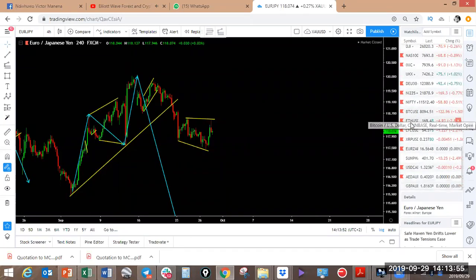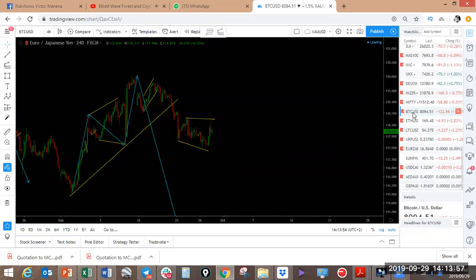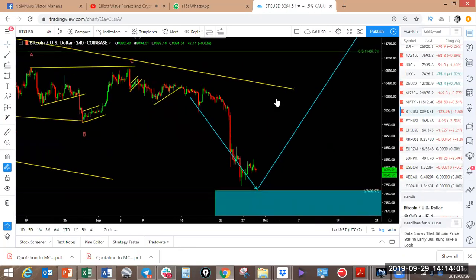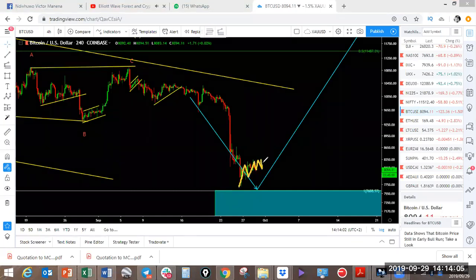We're just waiting for Bitcoin to reach the blue box, and we'll take it from there. Right now, we're getting a corrective structure. This is a three-wave move. We're still looking for this one to continue and reach the target into the blue box. From the blue box, I said I'm going to take my profit and I'm going to wait for another entry.